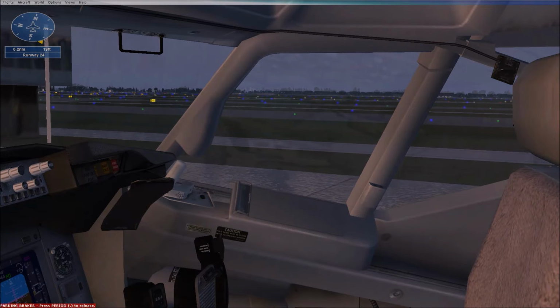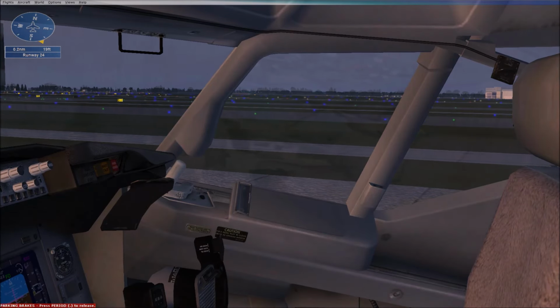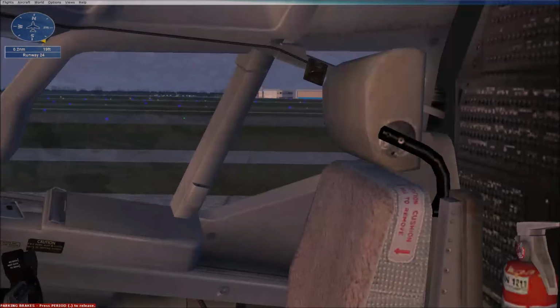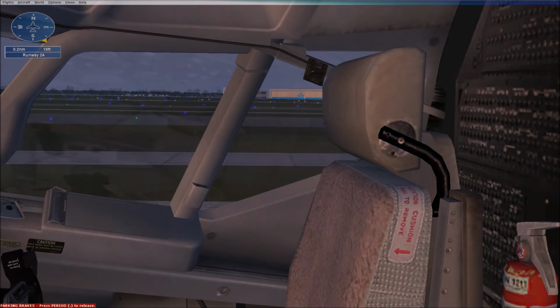Ladies and gentlemen, from the flight deck, this is your first officer speaking. We're beginning our taxi and expect to be first in line for takeoff. Flight attendants, please prepare the cabin for departure.